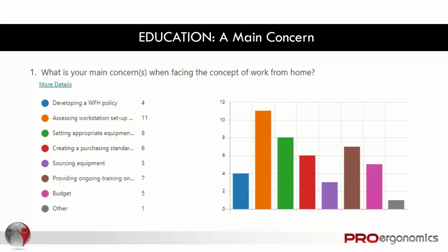And I let you check any boxes that applied here, but I thought it was really interesting that number one, the first thing that popped up as high priority for everybody, the thing we were struggling with or trying to figure out and navigate, was the concept of self-assessment, right? Or assessing a workstation setup at home. How do we do that? So that was our primary one.